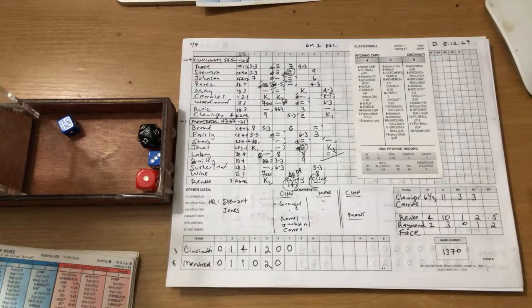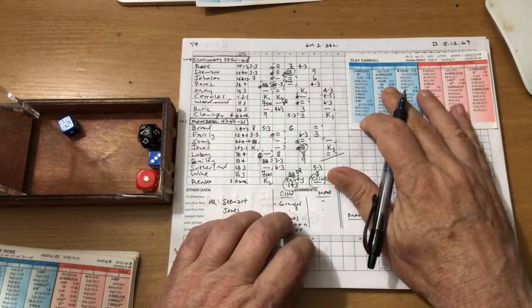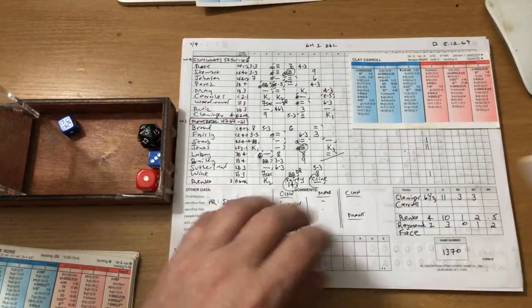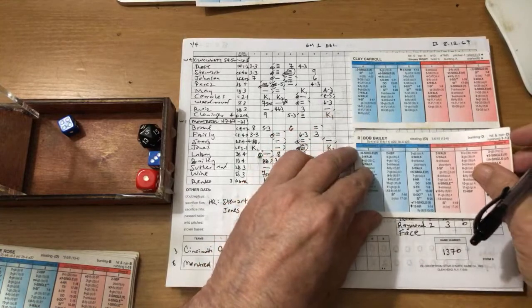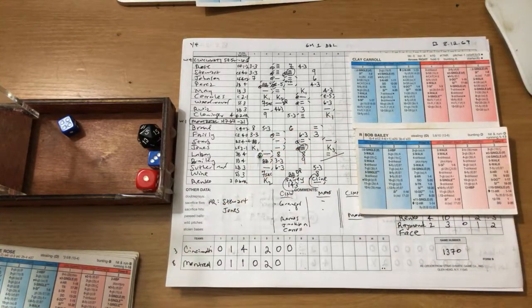This gives us a chance for a little break here. It's an 8-4 ball game. Bob Bailey will be the next batter. Carroll to take warm-ups. Bailey 0-for-2 with a walk. I'm gonna make some coffee and we get back here. It's an 8-4 ball game. We'll see if Clay can put out the fire.